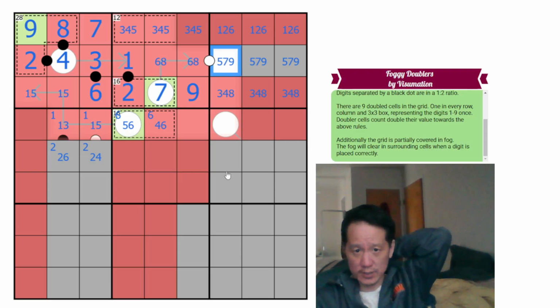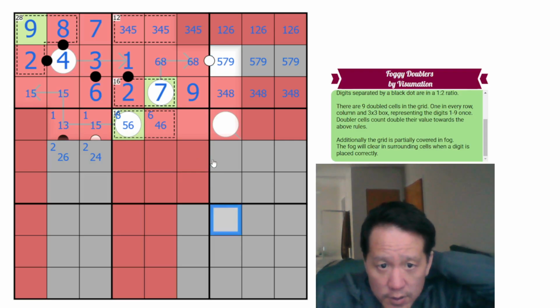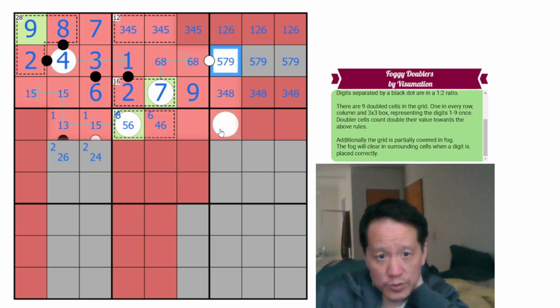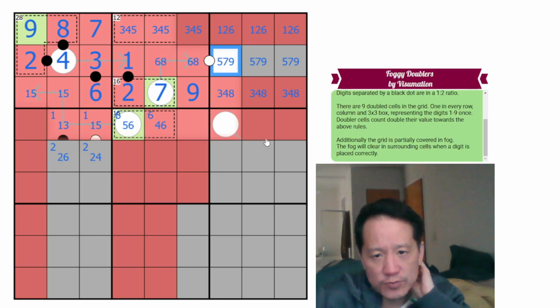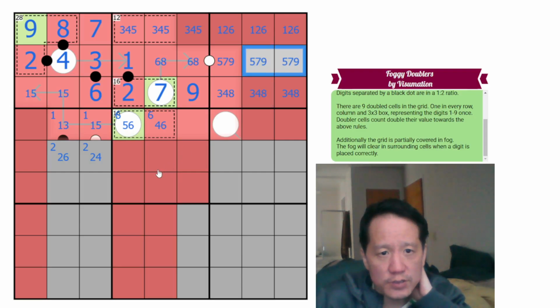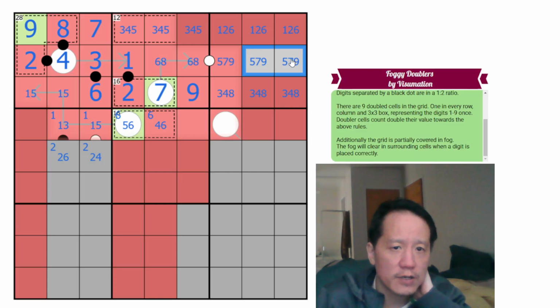This cannot be doubled, because if this were doubled, it would not be consecutive with 6 or 8, right? Because this would be at least 10 if it were doubled. So this is not doubled. One of these two is doubled, and it cannot be the 7 or 9, because we already have a 7 doubled and we already have a 9 doubled.